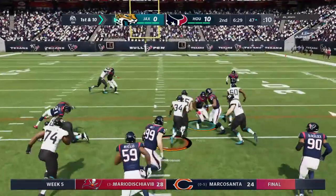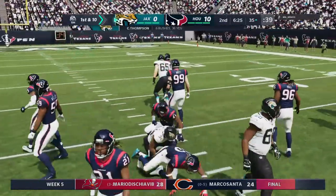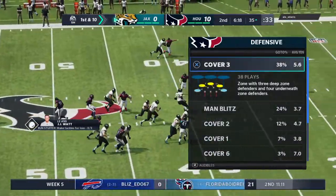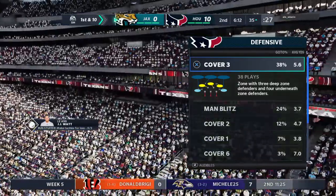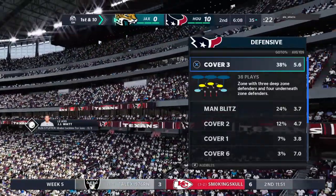On the carry, Thompson. And he's got this down to the 35. Another nice gain, 13 yards that time, and another first down. We should mention, to go along with a great game he had last week, he was rightfully named AFC Offensive Player of the Week. And he shares that with his offensive line, the tight end, his fullback. He's looking for more and more of that in this game.